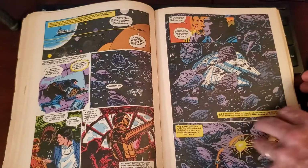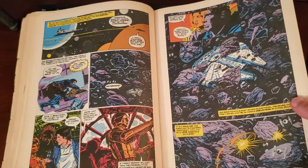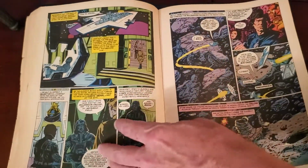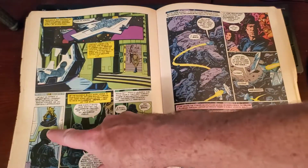Let's skip ahead a little bit. I don't want to bore you guys to death. The Falcon in the asteroid field. There's Vader. Now down there with Vader in his chamber, looks like he has hair.